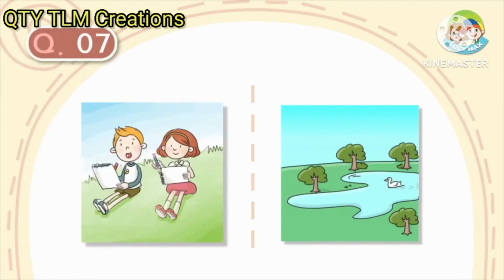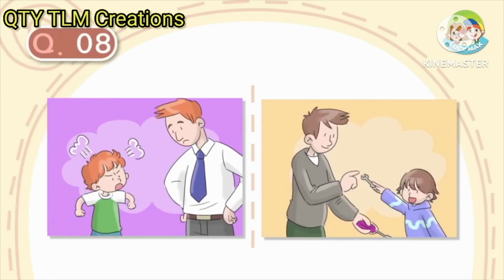Question number 7. It is a park. A duck is swimming in the lake. Question number 8. There is a son and a dad. The boy is angry with his dad.